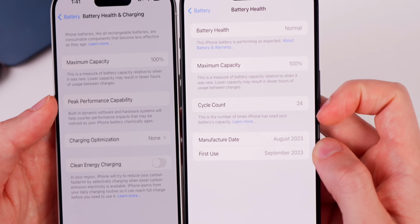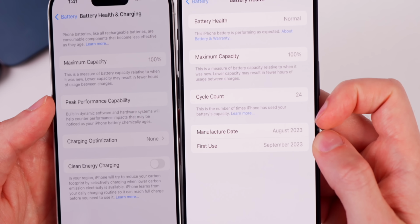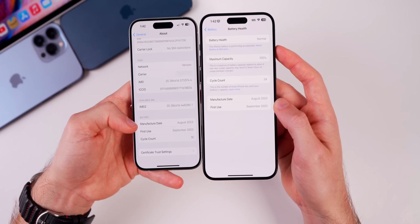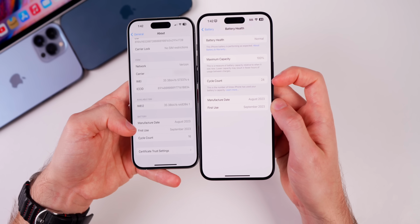But anyways, also in here, we have the cycle count. So this was found in the settings general about before. And then down here, we have manufacture date and also the first use. In iOS 17.3.1, that information was in settings general about, and then all the way down here at the bottom. And also cycle count was below those two, but now it's up here.